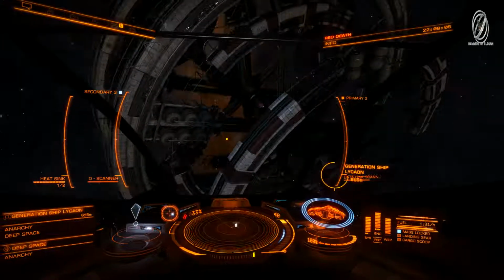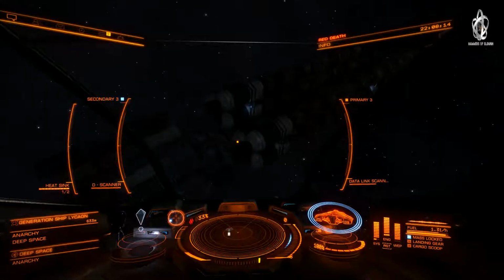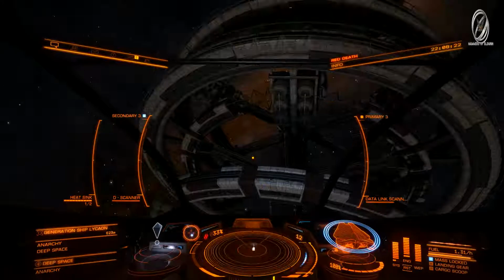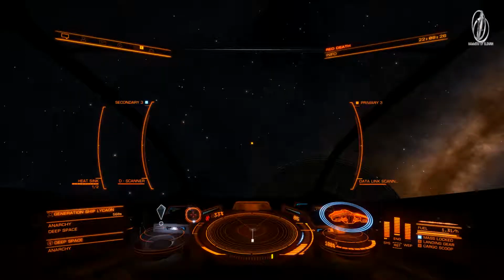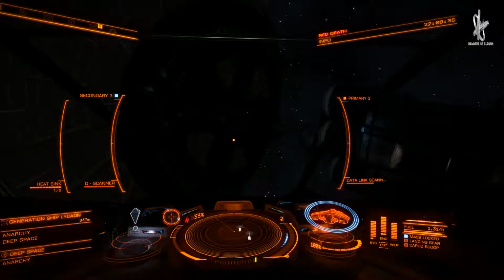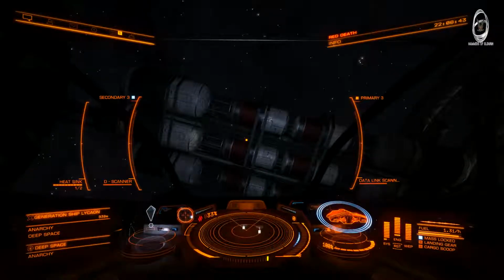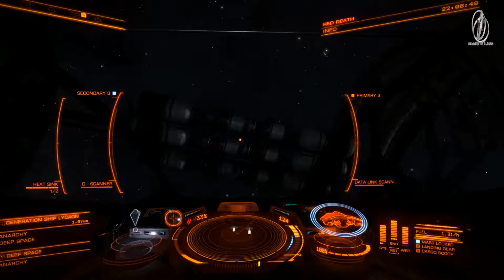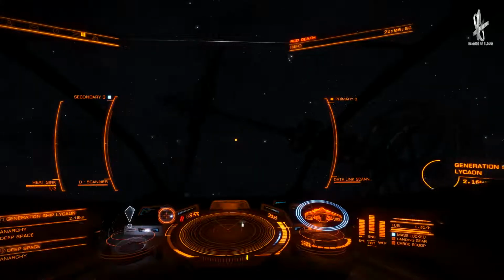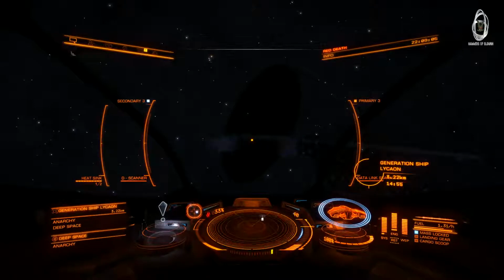Rotating sections are still rotating. And there's what appears to be fires going on throughout the ship. Yeah, you can see them back this way. That's fuel. But what do I know about spaceship design? Big old dish-like front.